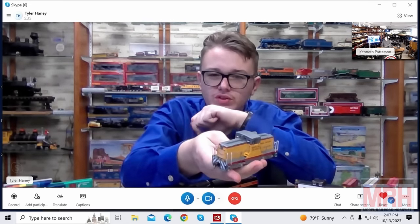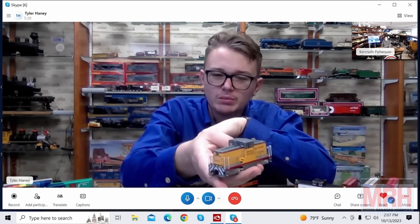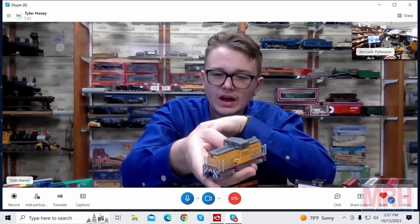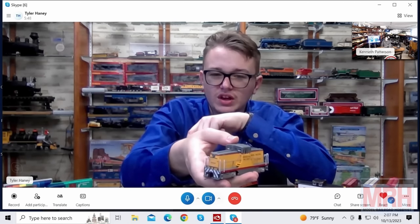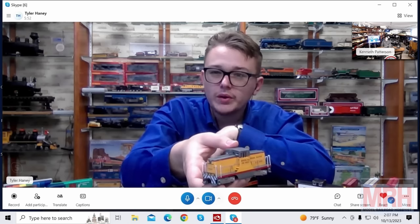Nice. GE 44-ton locomotive. This was something we announced a couple years ago, and this is the first time we've done it with DCC and sound on board. And it took us a while to go through development, and it's still in ongoing development, to get sound on board into such a tiny little locomotive. But we were able to do it.